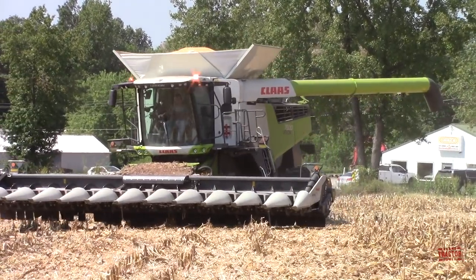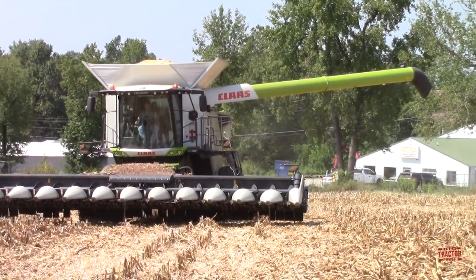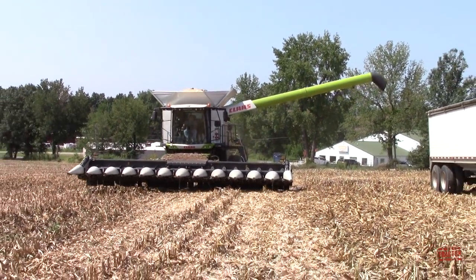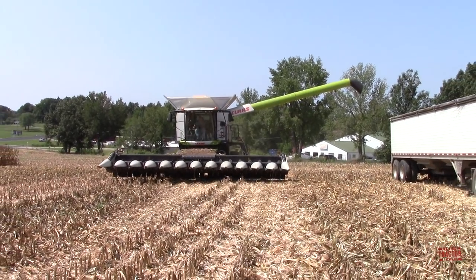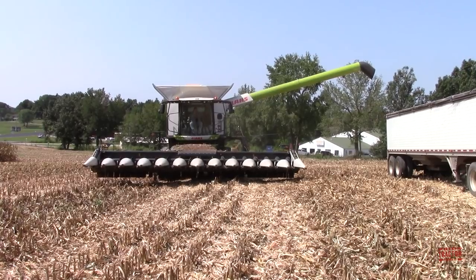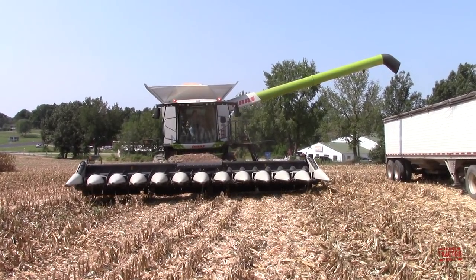This video comes to you from a Western Kentucky cornfield where a brand new model year 2020 CLAAS 7500 Terra-Trac Lexion Combine is harvesting corn. In this video, I'm going to climb up in the cab of this combine and take a look at all the new technology and product advancements that the company has made in harvesting technology.